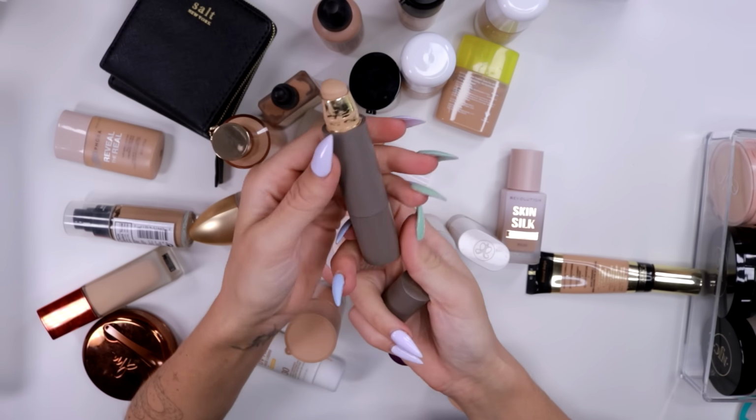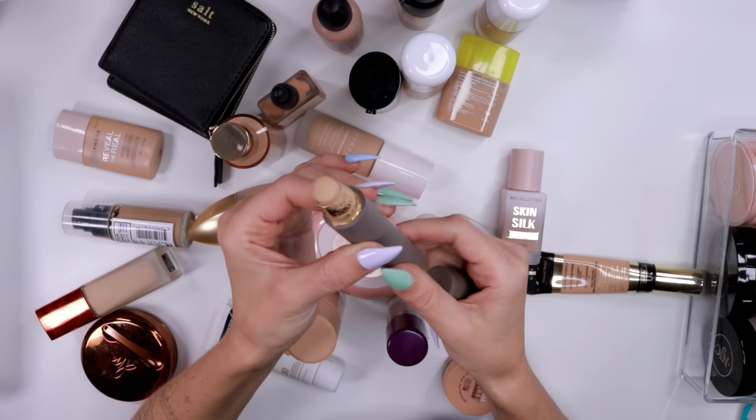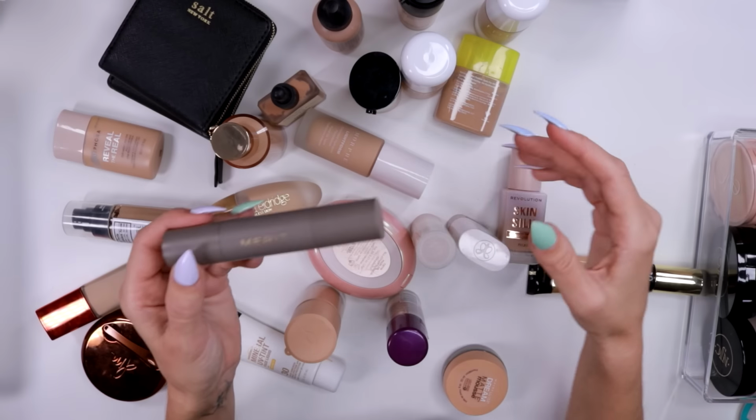This one is also a little bit more dry on the skin. This one is the Minimalist by Merit. You can see how much I've used this one. I absolutely love it. It holds up so great on my skin. It really looks so skin-like throughout the day. I really, really love it.